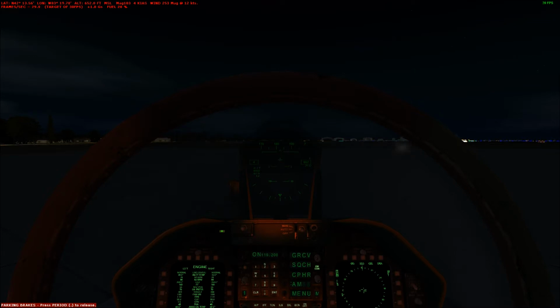Detroit Metro, Royal Canadian Air Force, Mohawk 30, Type Hornet, has information Hotel for VFR direct to Windsor to the east. Flight level below 3000, Mohawk 30. Mohawk 30, you are clear for IFR takeoff and flight as filed. You can maintain below flight level 3000. Hold on. Mohawk 30, you're clear for IFR takeoff as filed, maintaining flight level 030 and below. Advise when ready for taxi instructions to active runway for eastbound takeoff.